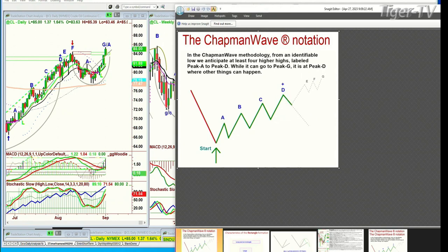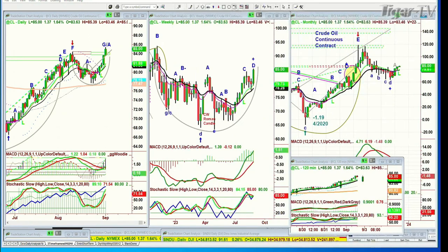Look, here's the crude oil. It went to peak F, and it's broken out. Now, what is this? Is this a G, a continuation, or is this a brand new A? If it's an A, that is extremely positive for the crude oil market. If it's a G, it says, whoops, be careful, cup formation, we can break back into the cup formation.